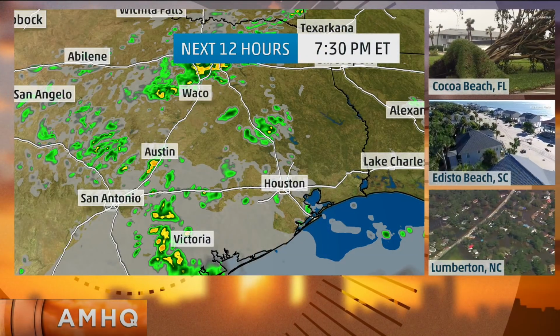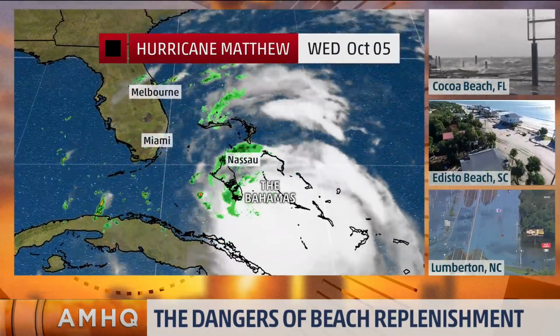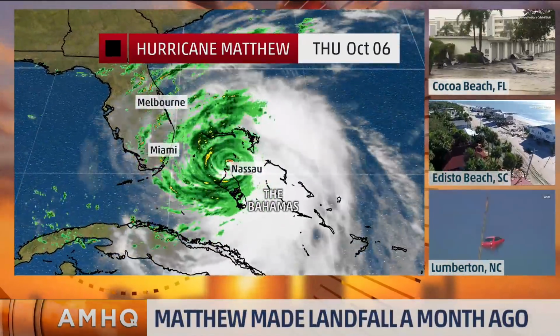Matthew made landfall as a Category 1 hurricane 1 month ago today. It came ashore southeast of McClellanville, South Carolina with 75-mile-per-hour winds, but its impacts were felt up and down the southeast coast and, as we know, inland as well. Matthew battered several beaches in Florida. They were quickly replenished and restored, but this new layer of sand is coming with some dangers.